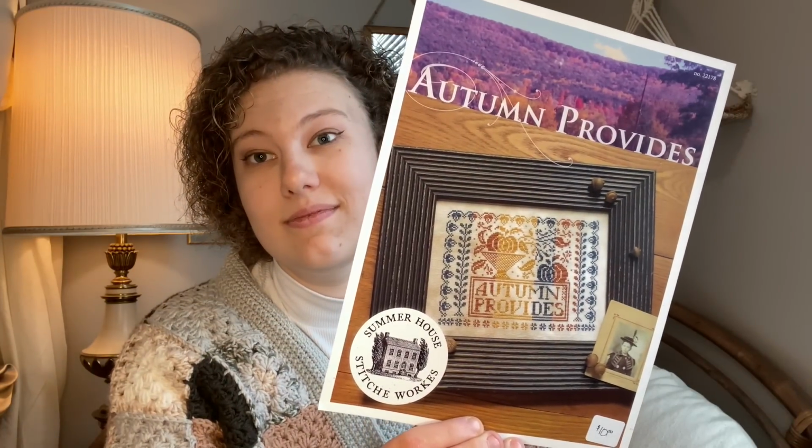I'm stitching, as I've showed, Winter Cometh by Summer House Stitchworks. I also have Spring Refreshes and Spring Awakens in my collection, but I don't have Summer or Autumn, so I picked those up, again by Summer House Stitchworks: Summer Refreshes and Autumn Provides. And then I grabbed this for my mom. I don't know if I'll stitch it myself when she's done, but this is October House Fiber Arts Pumpkin Fair.